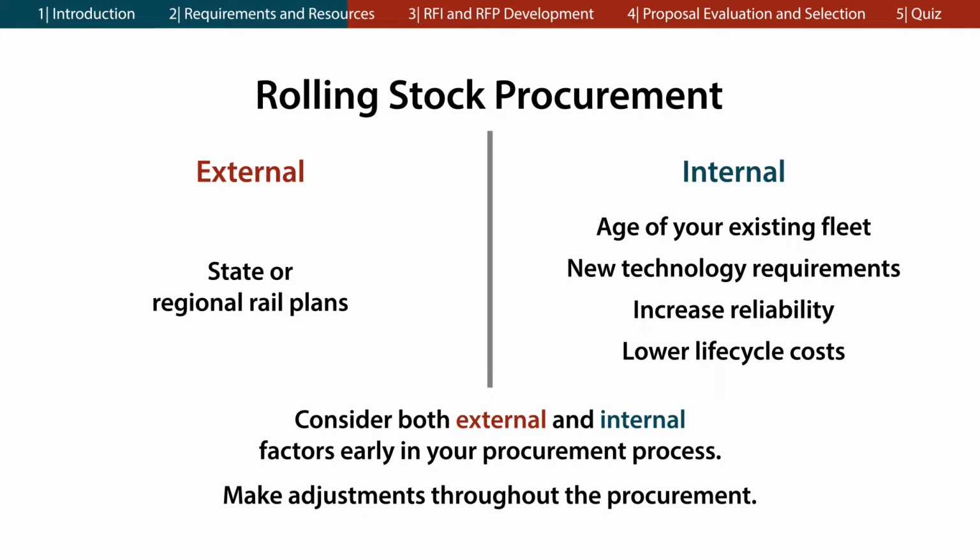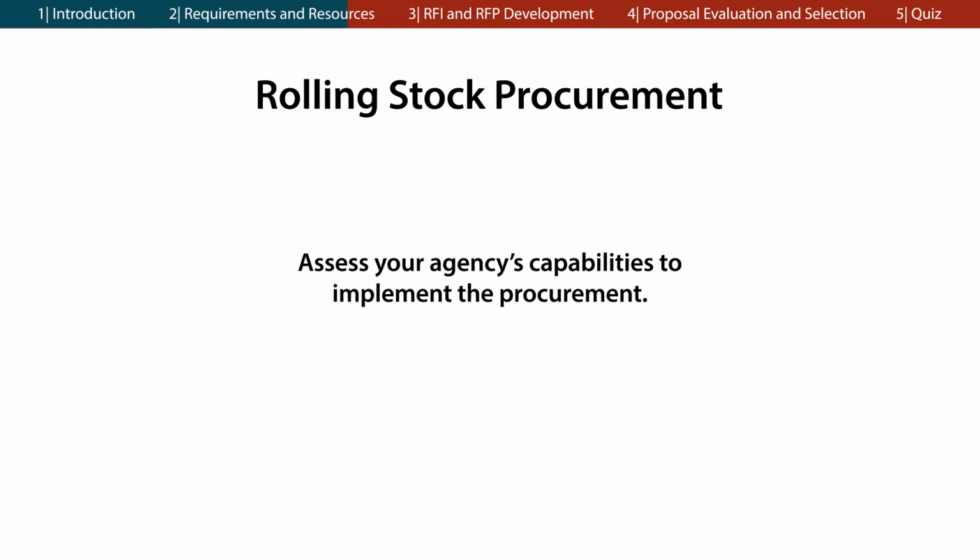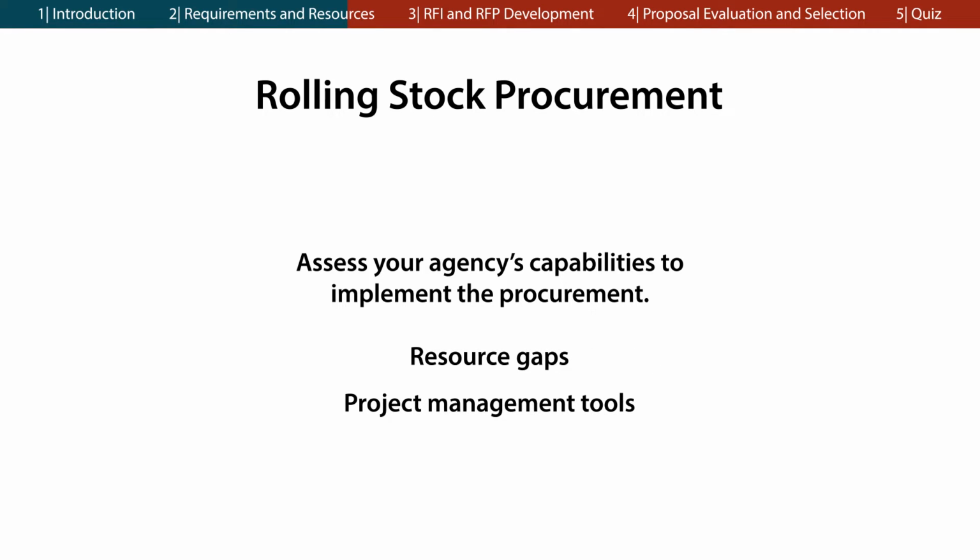Before starting your rolling stock procurement process, it's important you assess your agency's capabilities to implement the procurement. This will help you identify resource gaps, project management tools, and educational needs of staff.